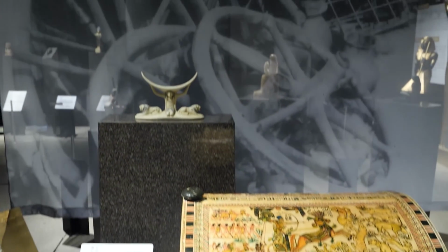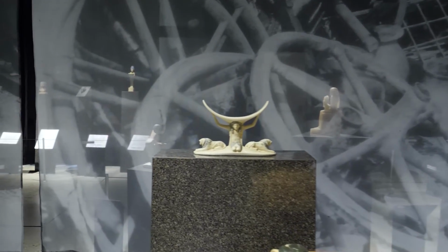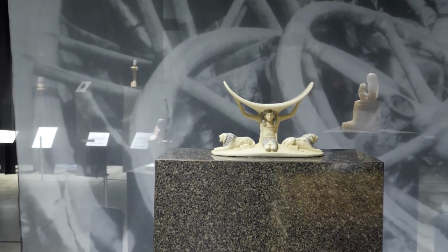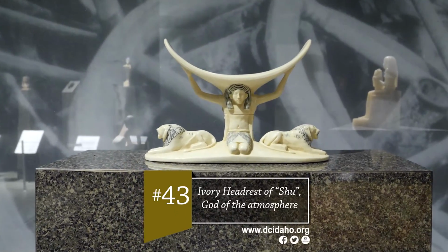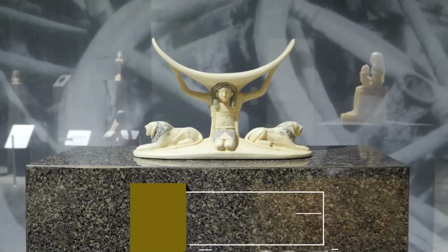One of the nine found in the tomb, this headrest represents Shu, god of the atmosphere, kneeling between east and west horizons to raise up to the heavens the head of the sleeper.